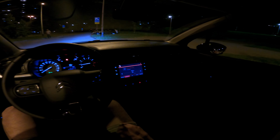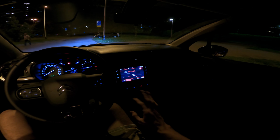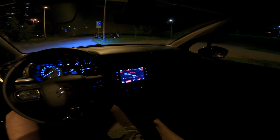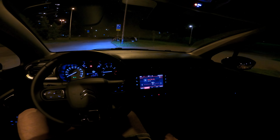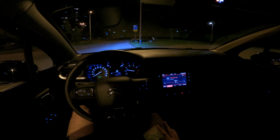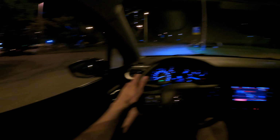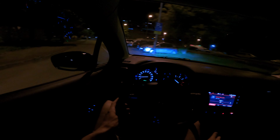Can't play it for too long, so the bass speakers are decent, they're good, but don't turn them all the way up, because then the music rattles through the plasticky doors. This car might be cheap on the inside, a lot of plastic, but it has its pros and cons. So let's just head out, start driving.